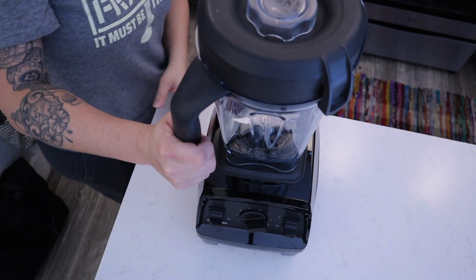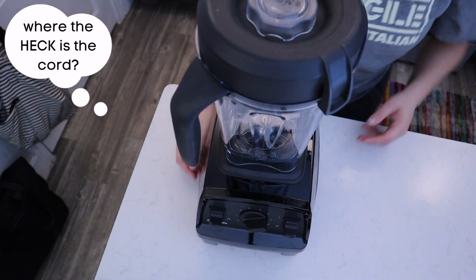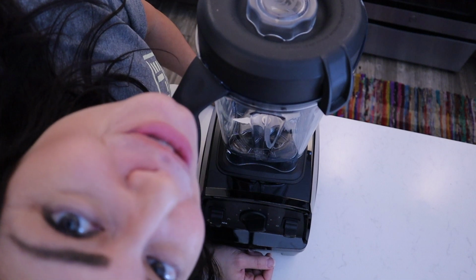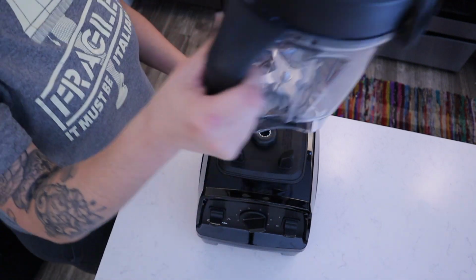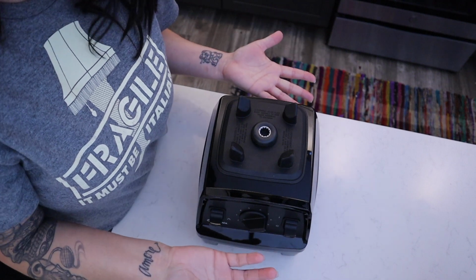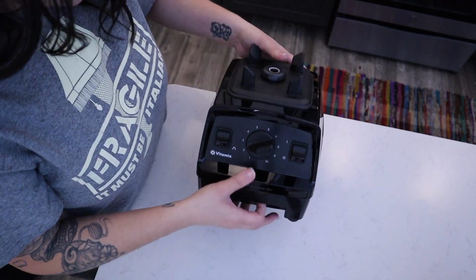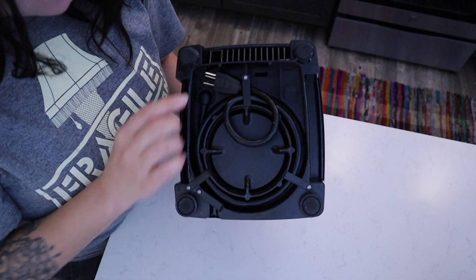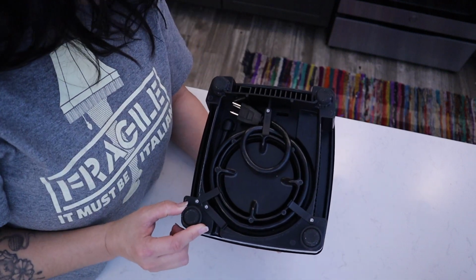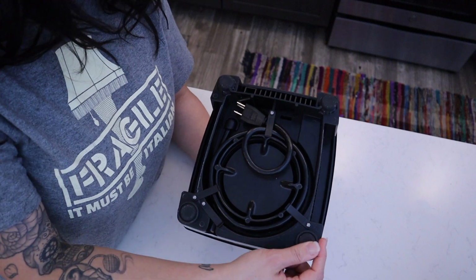So, the one thing I just noticed where the cord was. All right. I'm like, where's the cord? Did I forget it in the box? Nope. I just realized the cord is in the back. The other thing you have here are rubber grips.